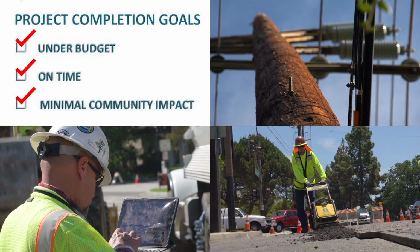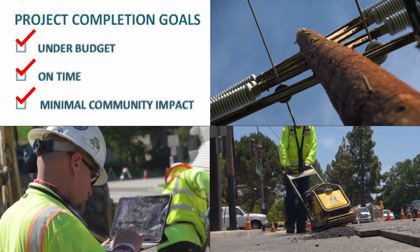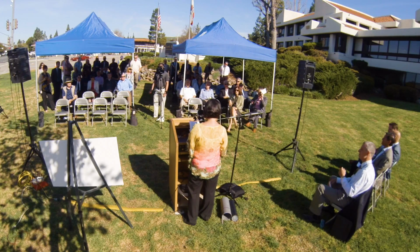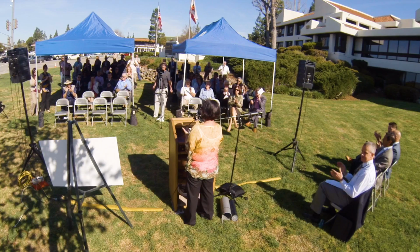Much of the project's success can be attributed to a robust public outreach campaign that was launched well in advance of the project, and it continued to the very end. In all, the project team went door to door to over 400 businesses, providing the information and resources about the project. Last but not least, for this to come in on time, but $1 million under budget, that deserves a round of applause.